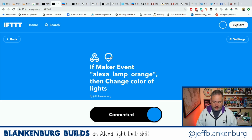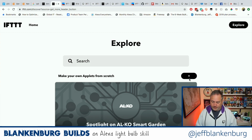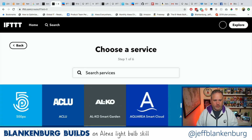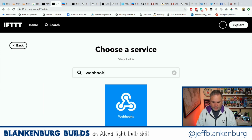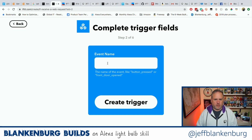Cool, I made a new connection. Very exciting. All right, next one. I'll just do 3, and then we can start building a skill. So I want webhooks. So I have red and orange. I'll do purple as the third one. Alexa lamp purple.